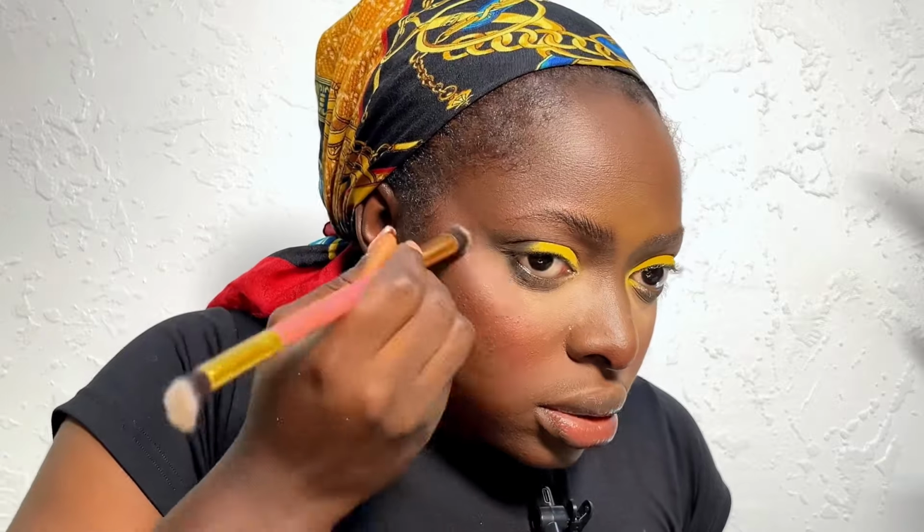Blender, just the powder on the beauty blender to clean that place up a little bit, a little bit sharp, and that's it. A clean brush to blend the powder all the way.